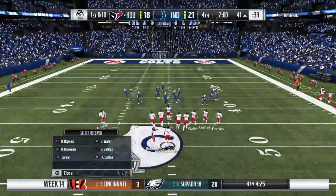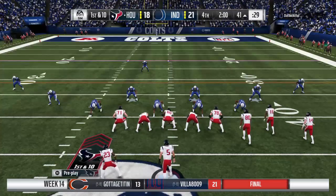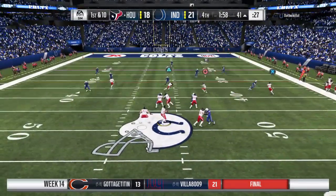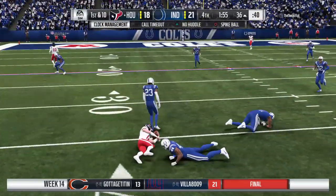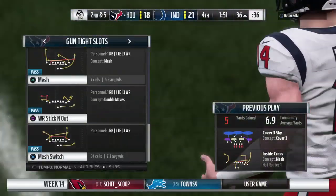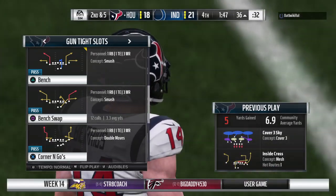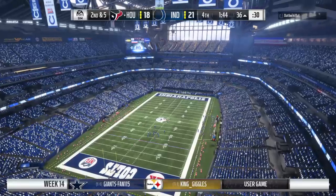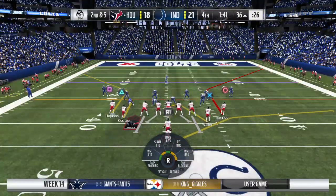Now from Colts territory, here's a 1st and 10 at the 41. Throwing again, it's Roethlisberger. Got a man, it's Berrios, complete. And here he'll be brought down a little shy of the 35 at the 36. 5 yards on the catch there, brings up 2nd down. Second and 5 after the 5-yard completion on first down.